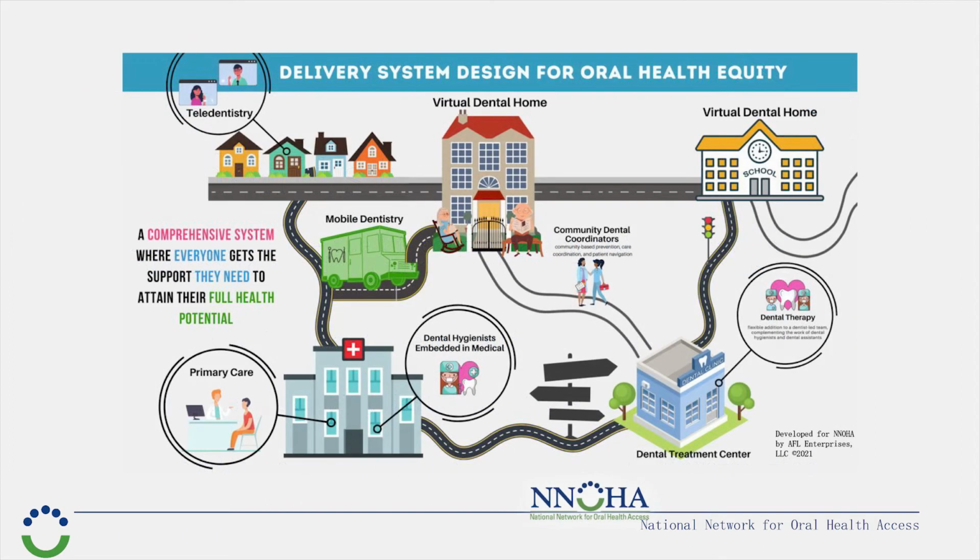At its core, teledentistry is a tool to deliver oral health services as part of a comprehensive system where everyone gets the support they need to attain their full health potential. Teledentistry does not replace traditional in-person dental care modalities, but rather it seeks to enhance and support. It can also provide care to otherwise unreachable populations.